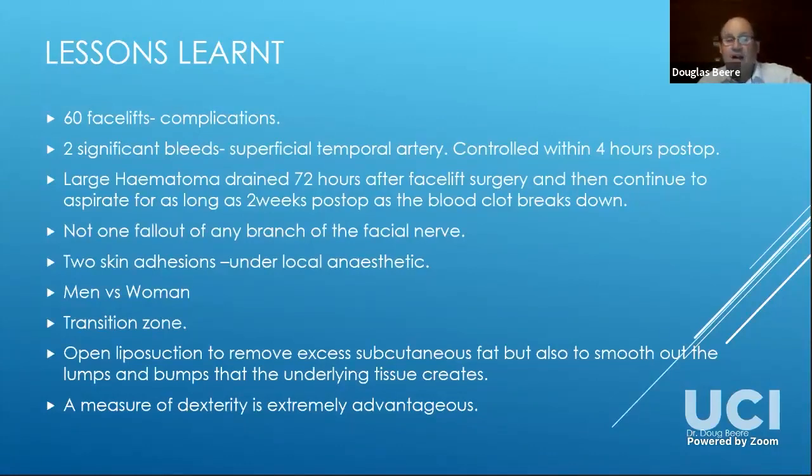I'm into triple figures now with the number of facelifts that I've done. I've never had a fallout of any branch of the facial nerve, and I just hope to never have one. I know the old analogy that if you haven't had one, you haven't done enough. Well, I hope I haven't done enough to get one of these. Skin adhesions, particularly when you're doing deep plane facelifts, you've got to pay attention to the skin adhesions. You sometimes don't see them initially afterward. They come back a week later and you see them. Very easy to manage just with some local anesthetic.